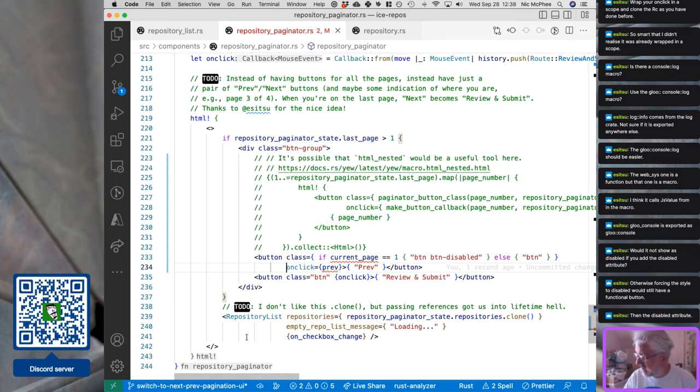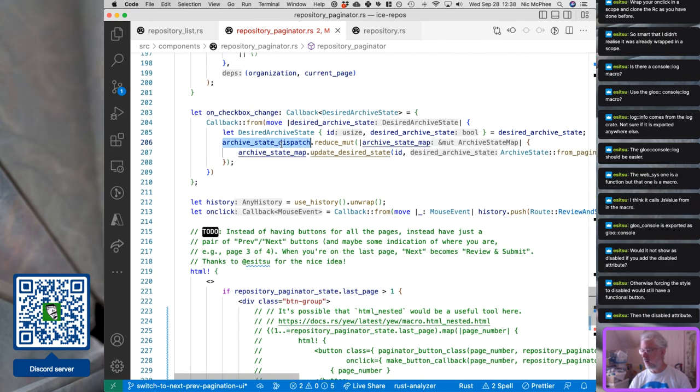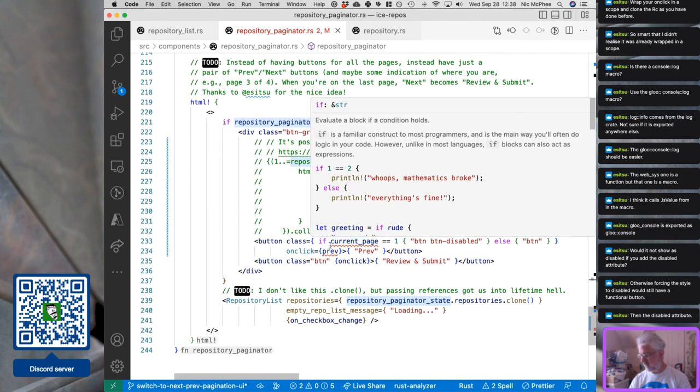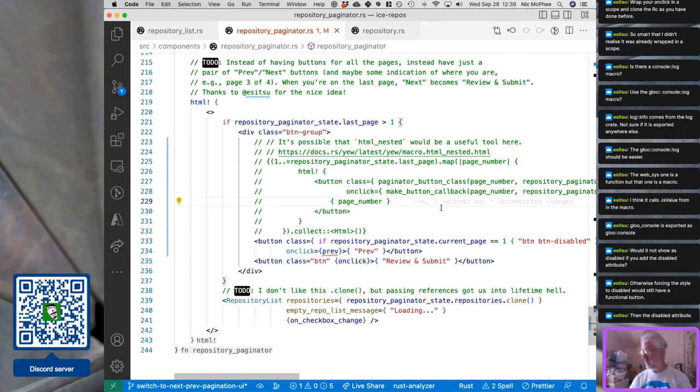The paginator is really getting kind of crazy. I feel like there's something, a better way to organize all this. But okay, let's just say archive state map. Oops, repository paginator state. If I stick that there, I think that makes that problem go away. Makes this whole thing super long. And this just doesn't exist yet because we haven't defined it.